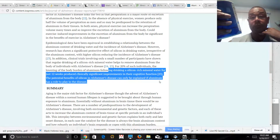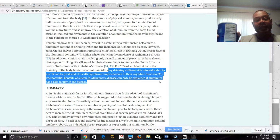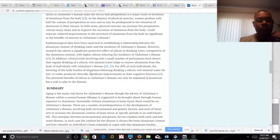But we don't know, because we know that things are being broken up. Maybe the hydrogen is going to connect with it in our hydrochloric acid. Who knows? I don't know. But it makes you wonder sometimes how things break down in our bodies. But we know we're ingesting aluminum. And we do know that this article says that silicon does connect with it. And so hopefully it will pass through our bodies. Perhaps most of it will pass through. Maybe some portion of it. Well, let's read further. For 20% of such individuals, the lowering of the body's burden of aluminum following drinking of silicon-rich mineral water for just 12 weeks produced clinically significant improvements in their cognitive function.